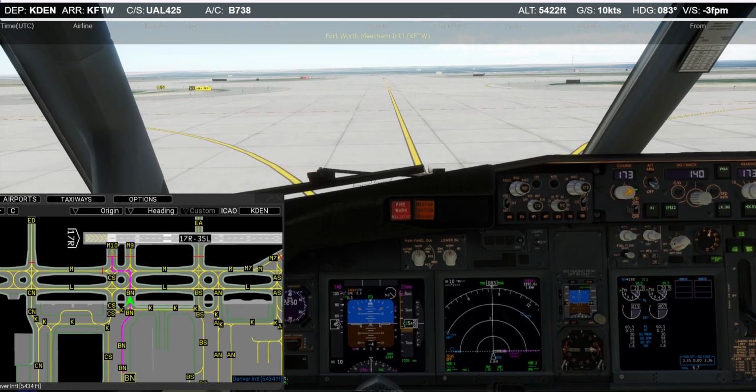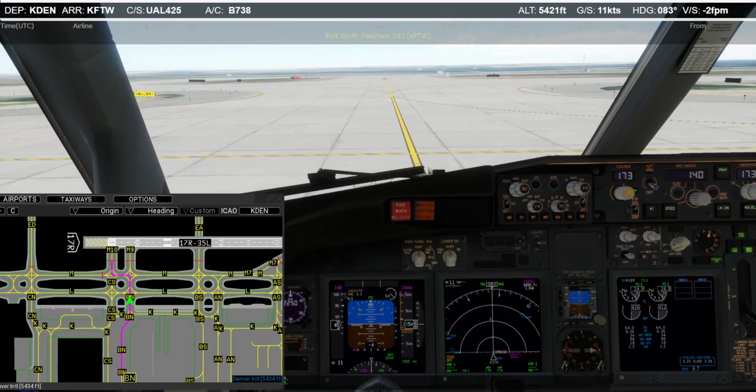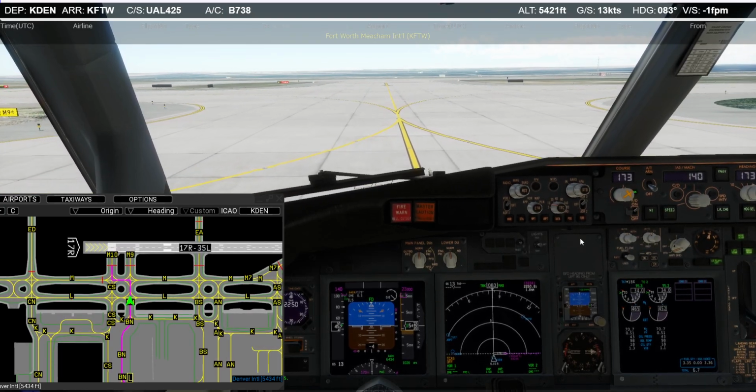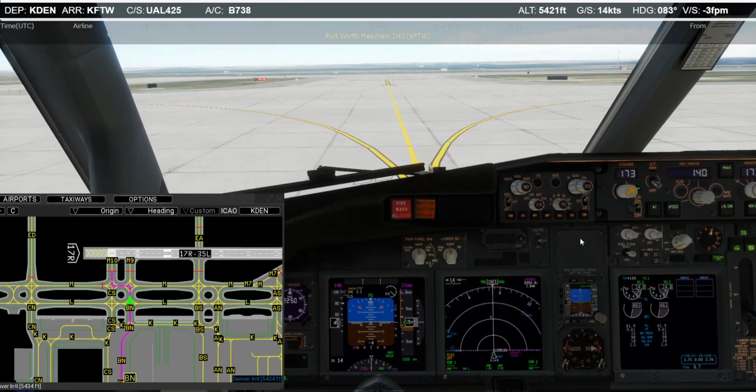United 425, contact tower on 135.00, have a nice flight. Contact tower on 135.00, United 425.